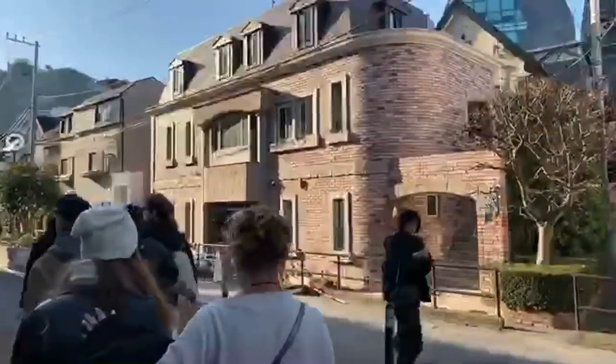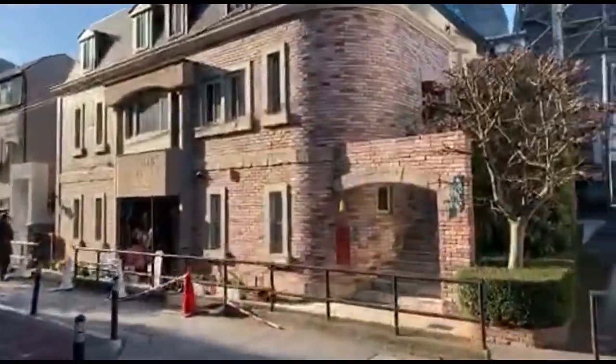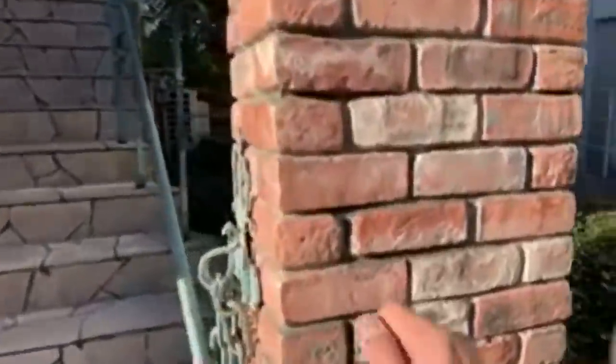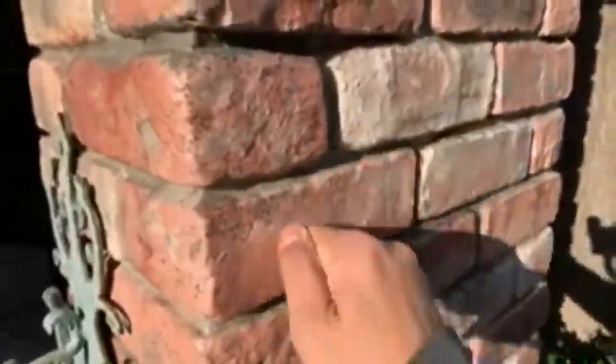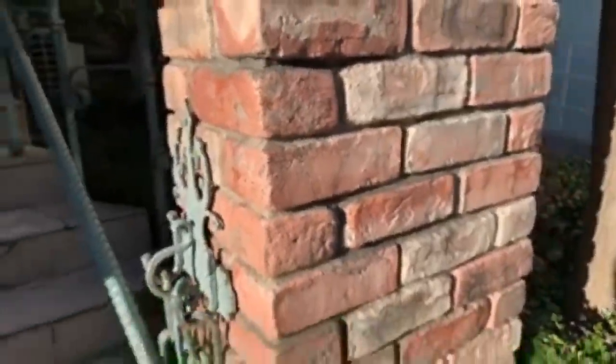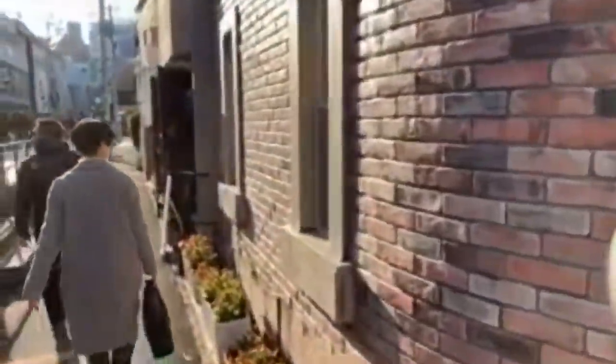These bricks look plastic. I gotta be honest with you. Just gonna give it a pinch test. They don't seem real to me. They look like a glazed donut. They got a glazing on it. It's all about image here.